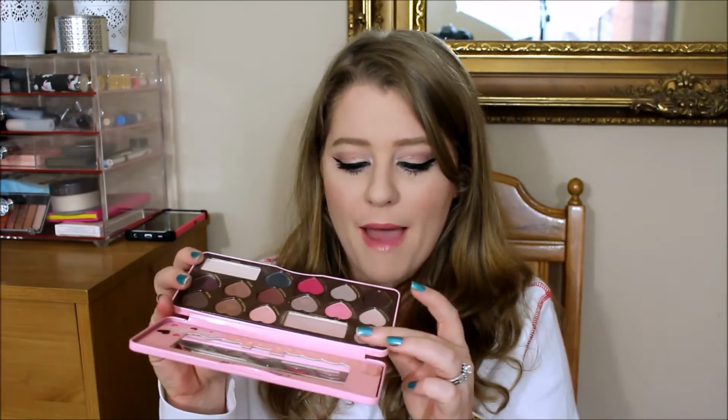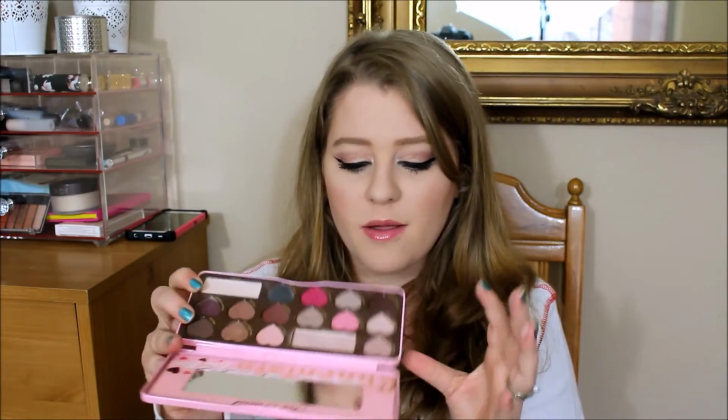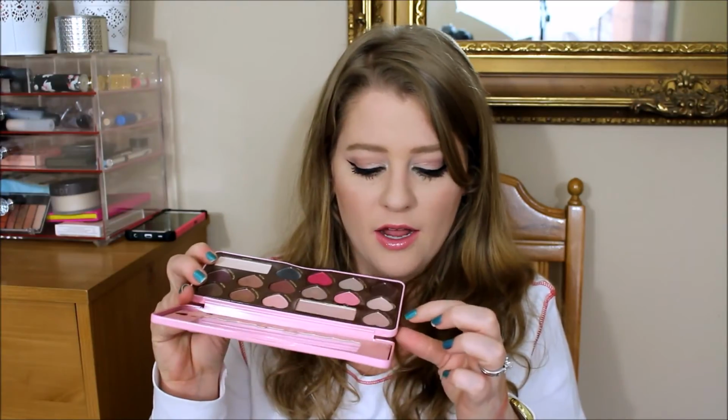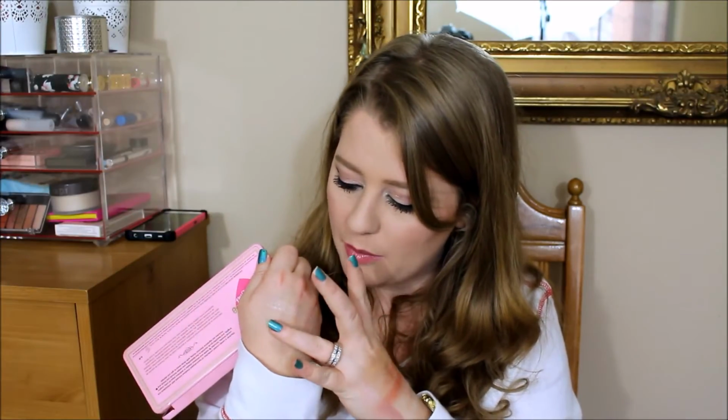And the matte shades in here for transition and outer corner, these are my favorite three right here: Almond Truffle, Cashew Choo, and Pecan Praline. Pecan, however you want to say it. People make fun of me because I say pecan, and everyone else says pecan.